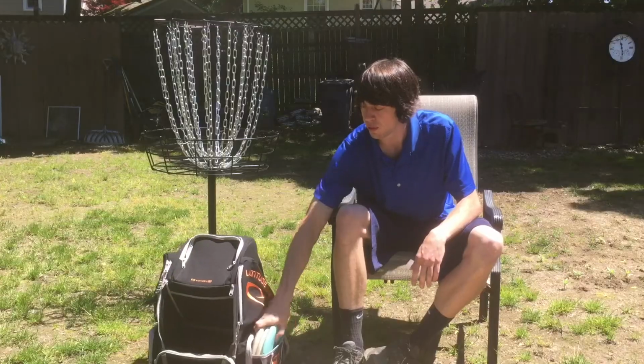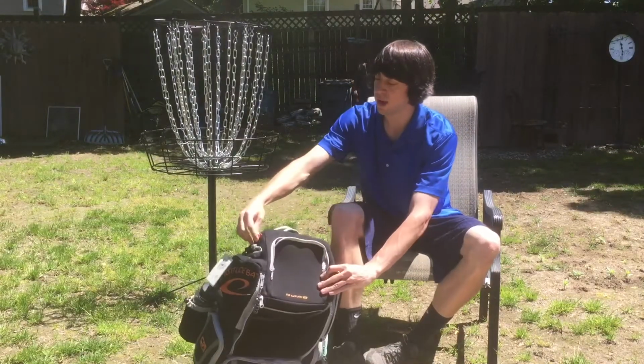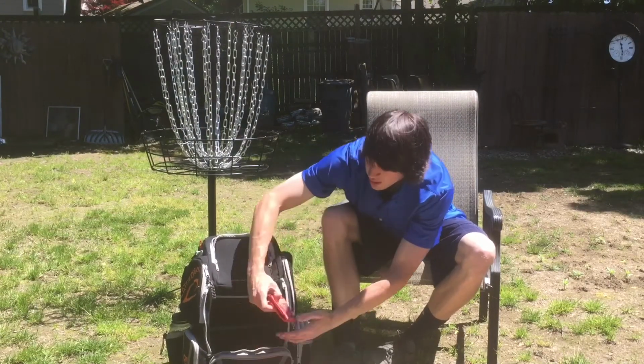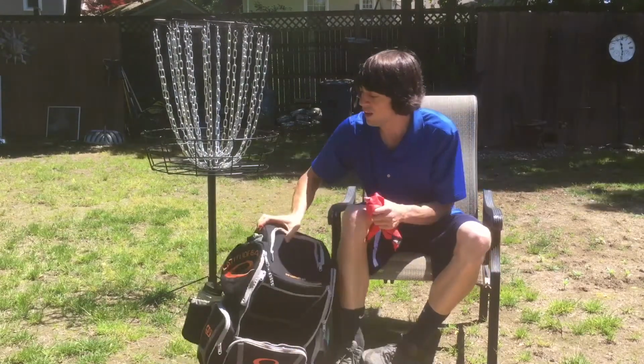It has the 3 putter holder on the back. It has a really big storage compartment on the top. I don't know if you can see that, but it has 2 pencil holders. It has 2 big pockets here. It has a big pocket on the front. I think I actually have some stuff in here. Yep, I got a Dynamic Discs towel, just in case I need it.